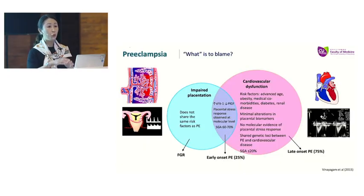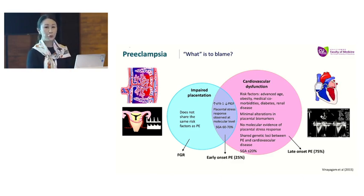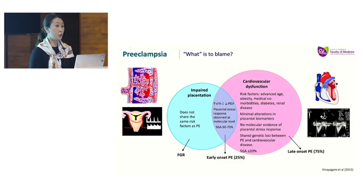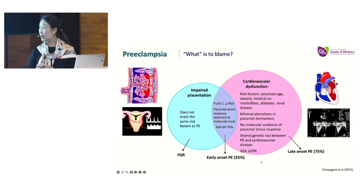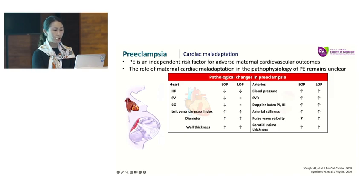Now, moving on, in relation to the heart, I think you've heard Baski and Stefan talking about what is to blame. Is it the placenta or is it the heart in relation to preeclampsia development? The simple answer is, of course, both. Not just one, not just two. And then what I'm just showing here is that we've seen overlapping between evidence of impaired placentation and evidence of cardiovascular dysfunction when we have cases of preeclampsia. So I will share more data in relation to that.